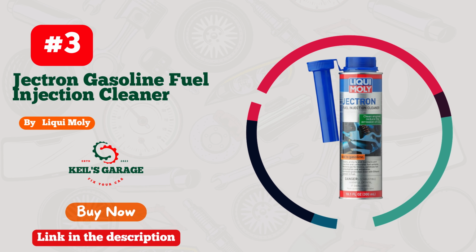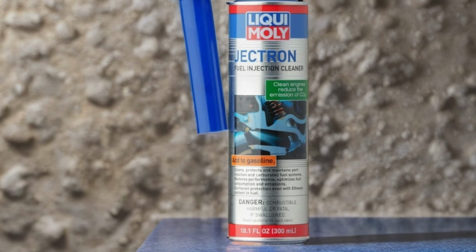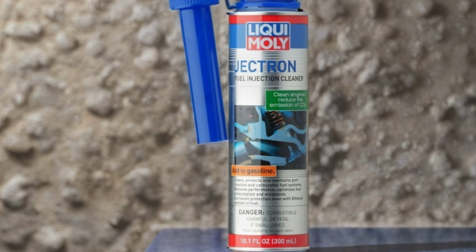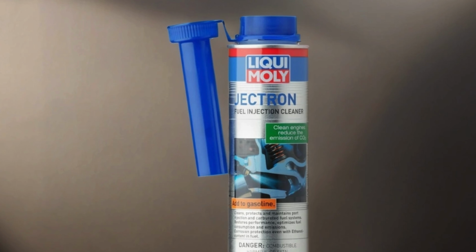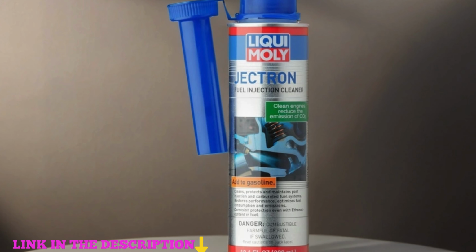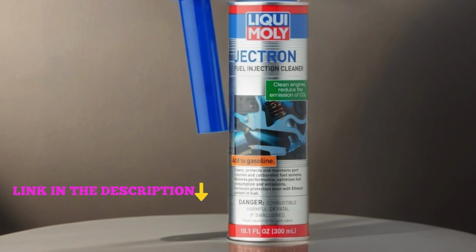Number 3. Liqui Moly 2007 Injectron Gasoline Fuel Injection Cleaner is a game changer for engine performance. This 300 milliliters bottle packs a punch, rejuvenating your vehicle's fuel system effortlessly. Its blue hue signifies its powerful cleansing abilities, ensuring your engine runs smoother and more efficiently.